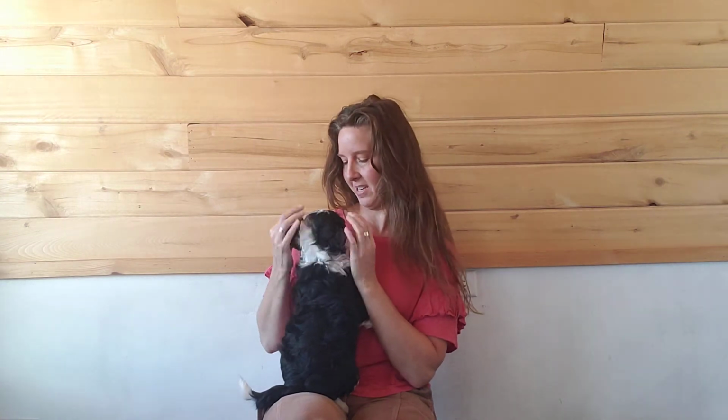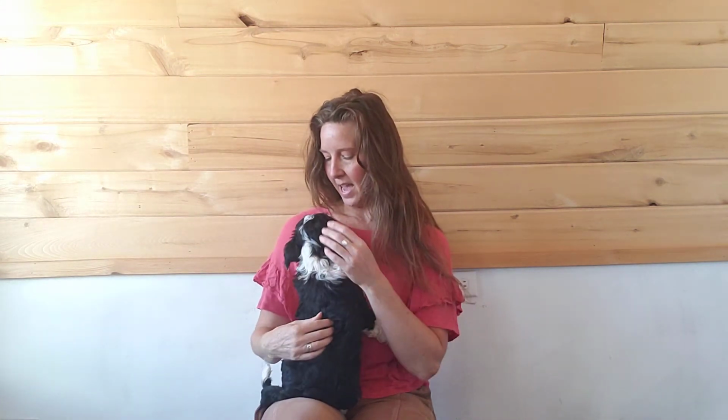He's now 8 weeks old, and he weighs a whole 6 pounds, 11 ounces. He is the smallest boy in the litter, and he's the third smallest weight-wise for the whole entire litter. So he's got 2 sisters bigger than him. For his adult weight, we are expecting him to be between 25 and 30 pounds, fully grown, when he's about a year old. And his coloring is a traditional tricolor.